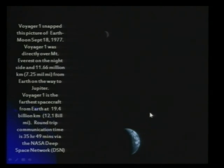I love this photo. Voyager 1 was on the way from Earth in 1977. When it took this picture, it was just about over Mount Everest, and here's the Earth and the Moon as Voyager 1 sped away toward Jupiter and then on to the outer planets in the 1970s.